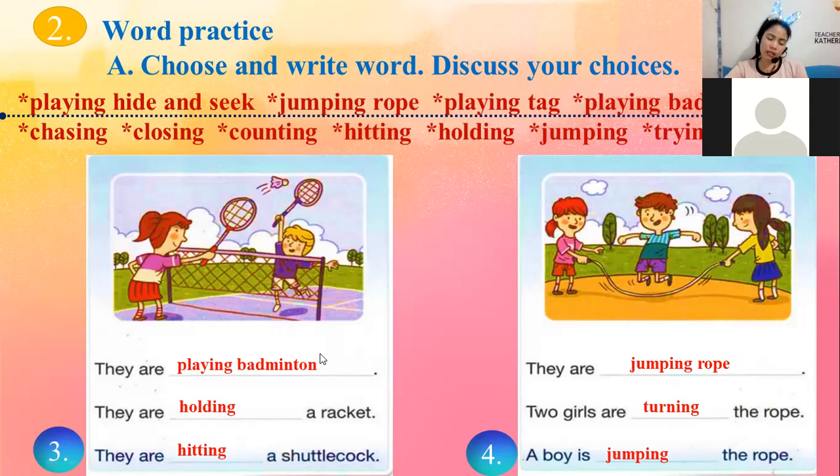Okay, can you please read picture number one? They are playing badminton. They are holding a racket. They are hitting a shuttlecock. They are jumping rope. Two girls are turning the rope. A boy is jumping the rope. Yes, a boy is jumping the rope.